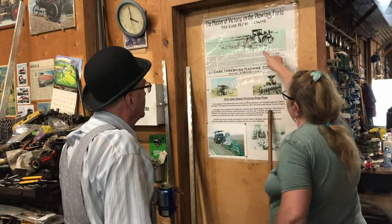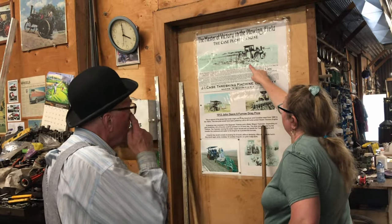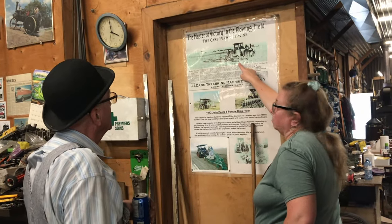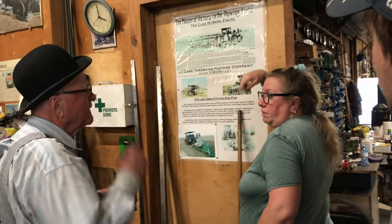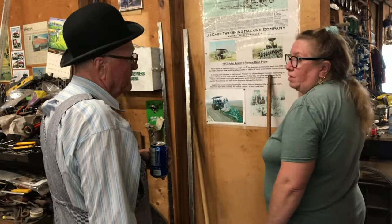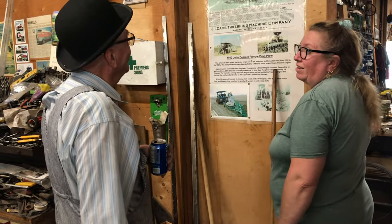Kevin's dad had one of the original cultivators that went to King Paving. Oh, yeah. Years ago, they bought it from him. Yeah, Kevin's always trying to get it back. I don't think they're going to let us know.